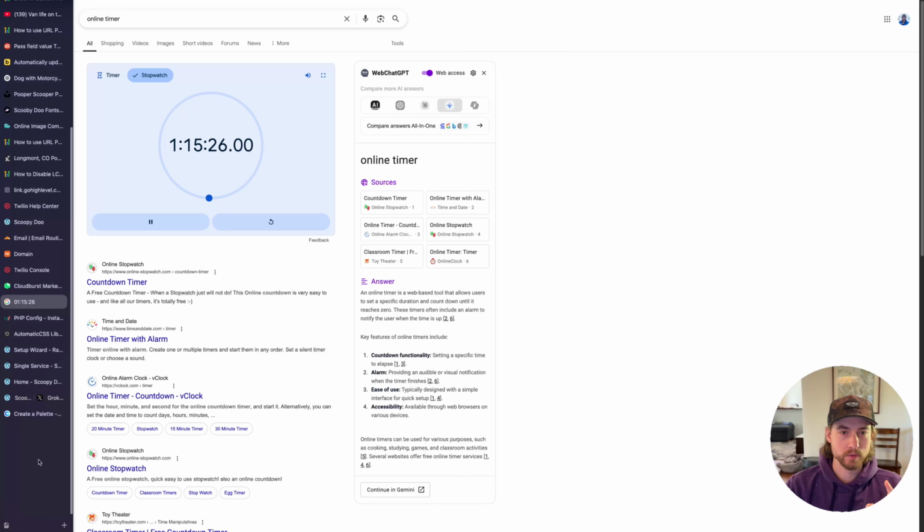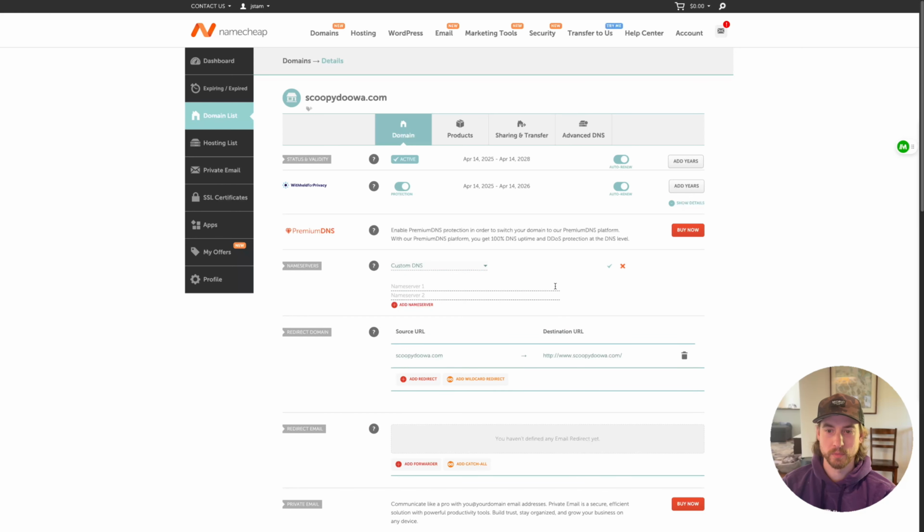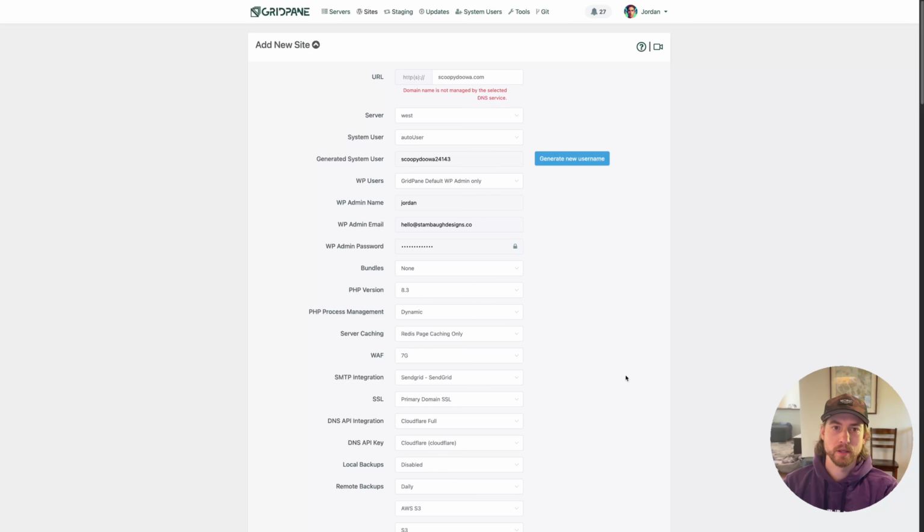I'm going to hop over to my hosting. All right, so here I have my scoopydoowa.com, and I'm going to come here under domain, and I'm going to change the name servers over to my Cloudflare name servers. Once I do that, it's very simple, and you just manage everything over in Cloudflare. So here I am in GridPane, and I'm adding a new site here. It has a ton of different options.